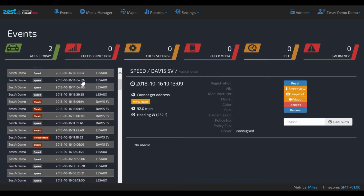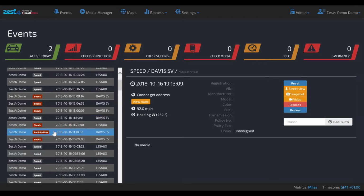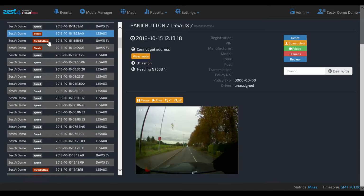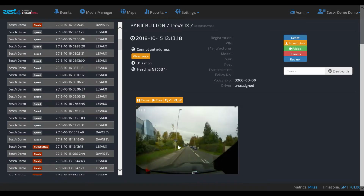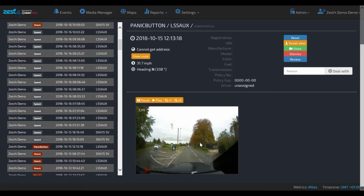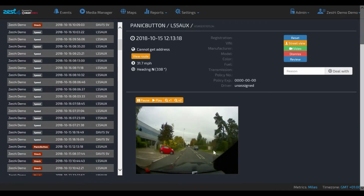Each incident will tell you the type of event, whether it be a speeding event, a shock event, a cornering event, or whether it's auto-generated via the panic button. If we look at one of these, we can see some useful information. I'm going to take a look at this panic button one here, and we can see at the side a series of snapshots that have been put together so we can get an idea of what's happened.